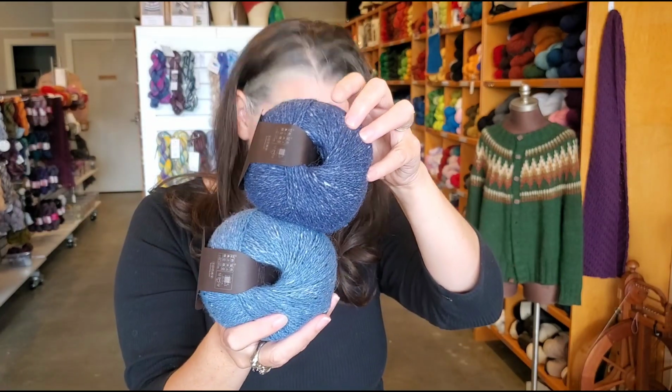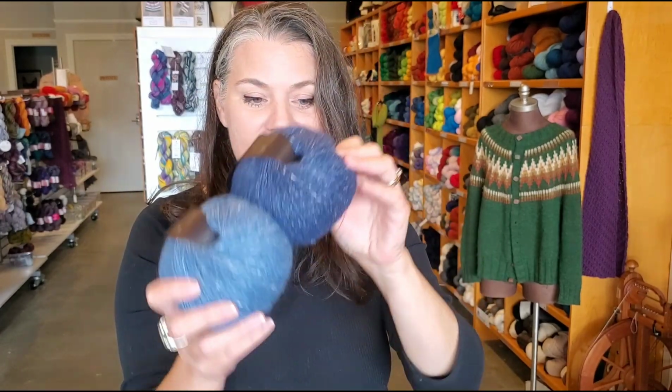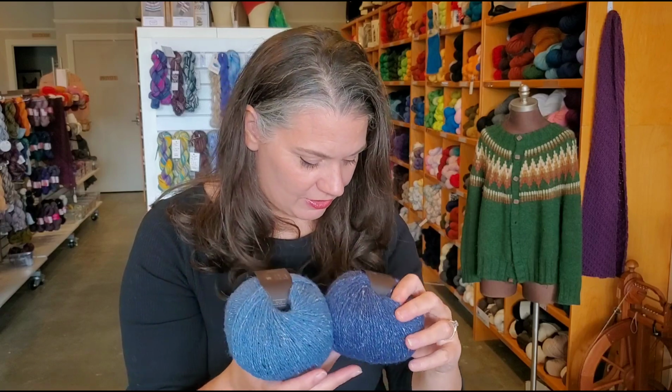And then Sea Salter is sort of your navy blue, so mid-tone blue and your typical navy blue. Really beautiful colors. You can again see the tonality between them, and the palette is beautiful. They pair really well together.